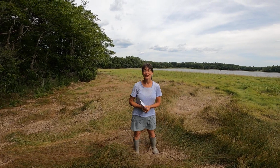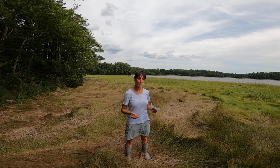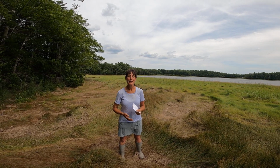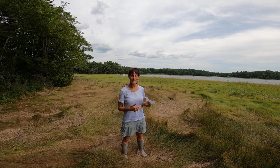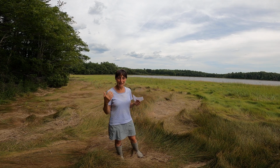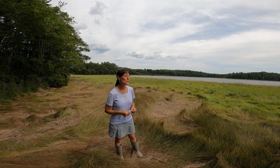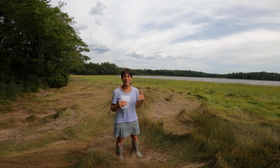Everyone, so today's field trip is to a salt marsh, which is another one of the ecosystems that's really important to Maine's intertidal. This particular salt marsh is in Brunswick and it's really close to campus. So you can get here by going to Coleman Farm and taking some of the trails down, and you can get here for yourself.